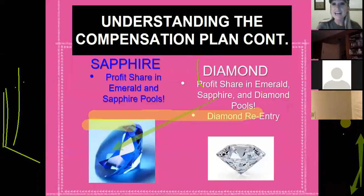Awesome. At Sapphire, which is where I am, you get profit sharing as well. Not only in the Emerald pool, but you get profit sharing in the Sapphire pool. You get 1% of the Sapphire pool. So you're making 4% of the pools at that point.